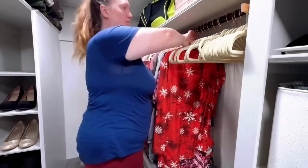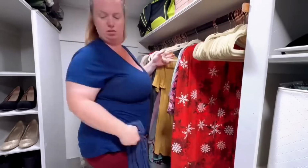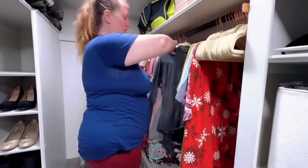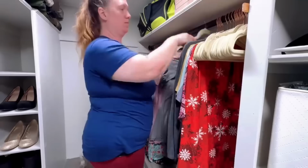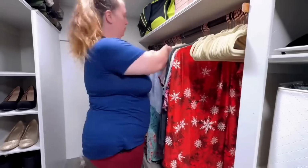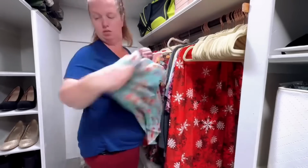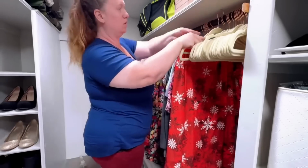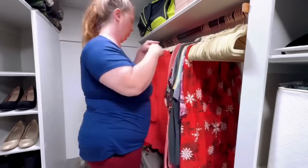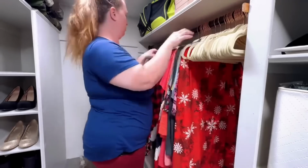All right, so now that I went through my shoes and my desk area, it was time to go through the stuff that was hanging. The desk area was actually pretty easy because that stuff was there because it had been stuff that I had worn recently and ran through the washer and dryer. This is where it was a little bit more difficult. This is stuff that I haven't worn a lot, and that's why it's still hanging up.